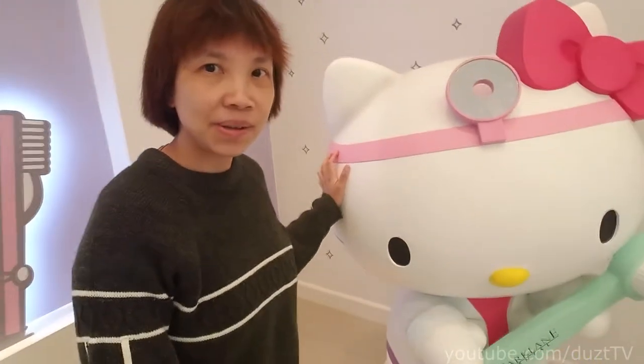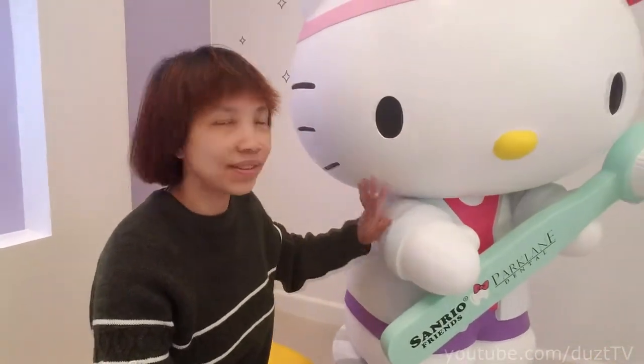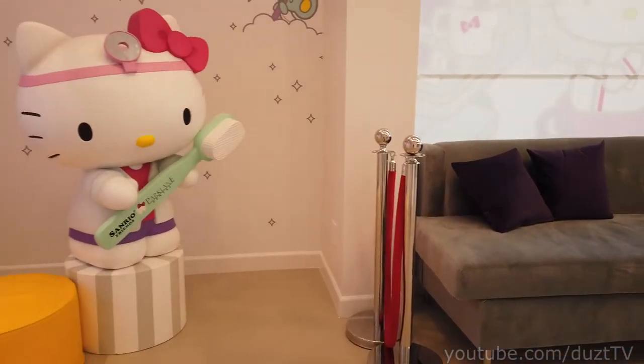I am now in the super cute waiting room. Oh my god, check it out. You know what? If I was the size of the Rock, I would just carry this huge Hello Kitty, grab it, and run home. Oh my god, it's just so cute.